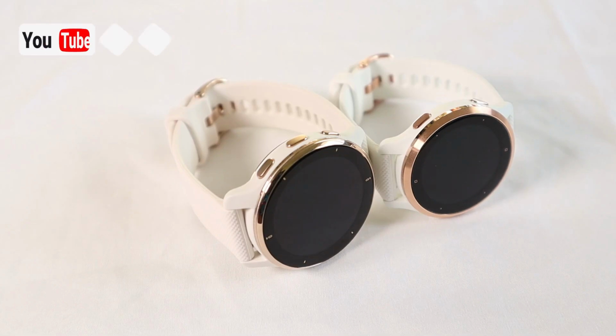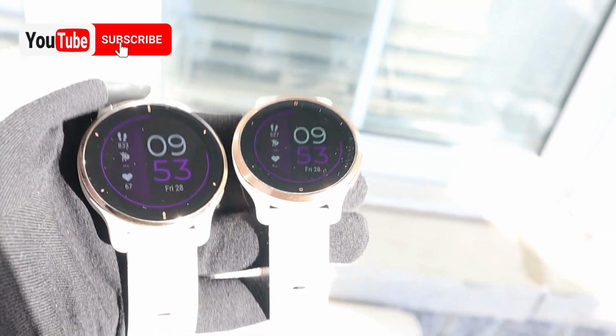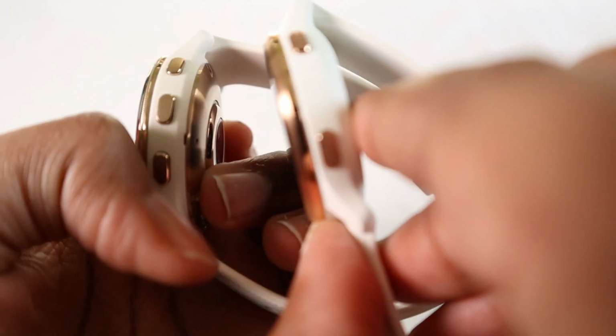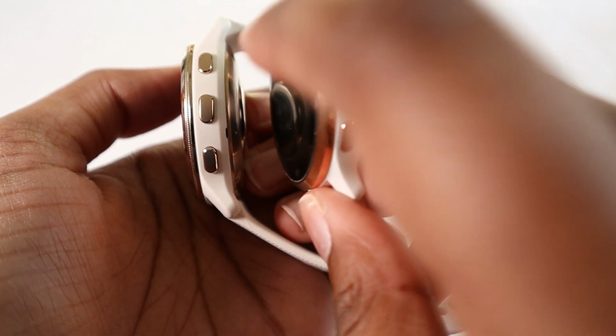Alright guys, so getting into the design, looking at the watch faces here, we can see there are differences in the little hour markers. Here we have little circles and dots. Here we have lines and dots. The buttons are basically the same, just different colors, but the same size. But we do have 2 versus 3.